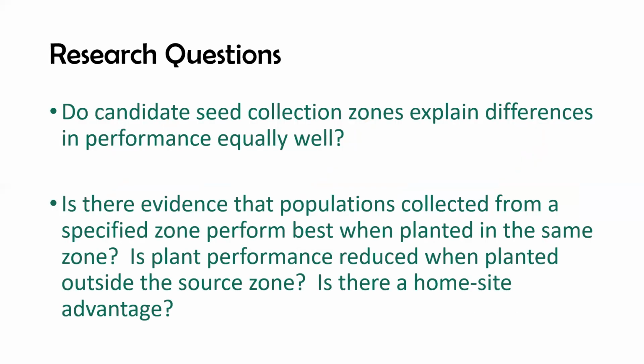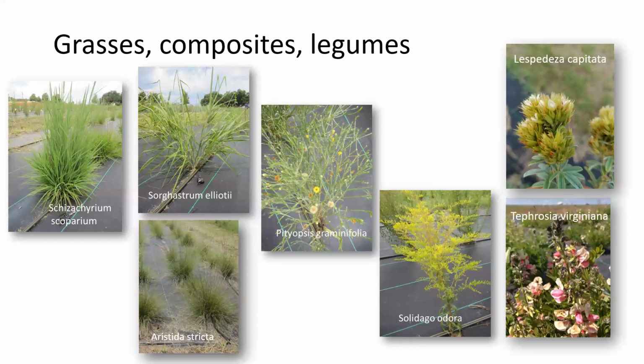So the research questions were: do candidate seed collection zones, those zones I just showed, explain differences in performance equally well? That is, performance of populations in common gardens. Is there any evidence of adaptation? That is, that the location of the garden matched with the location of the collection is better than if it was planted elsewhere. So I'm going to tell you some more about this study.